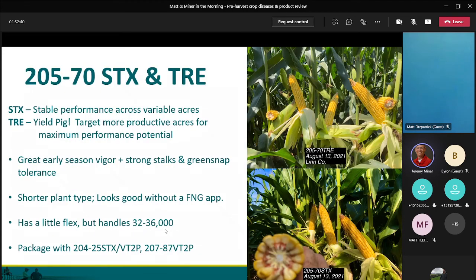So the first one I want to talk about is that 20570 family. So these were new. The stacks came out last year. We had the stacks in plots, and we had a little bit of the Tricepta out there. We have the Tricepta and stacks out in full sets of plots this year. And everything looks really nice right now. Considering some of the conditions we've been under for the early relative maturity stuff, this product is looking good both in the stacks and in the Tricepta.